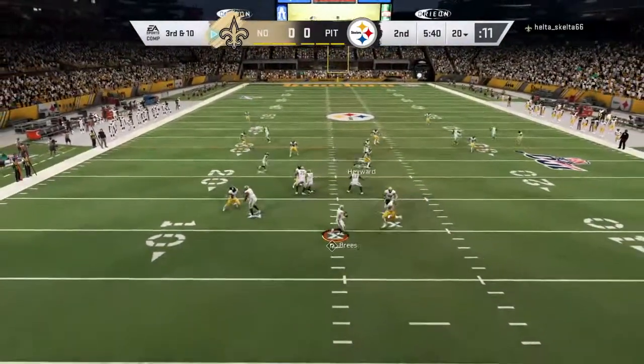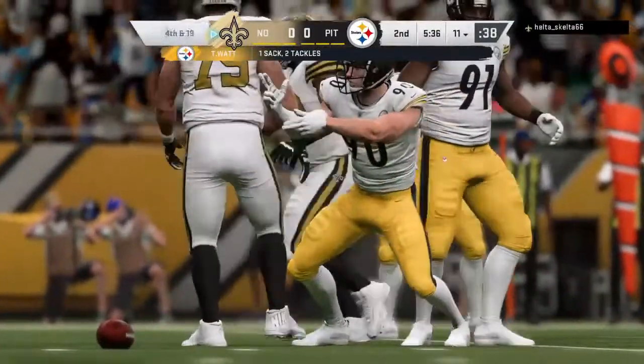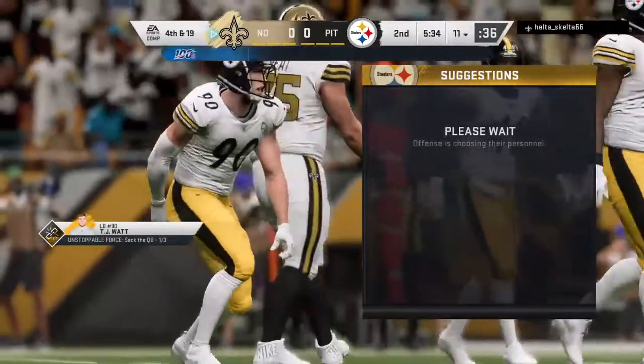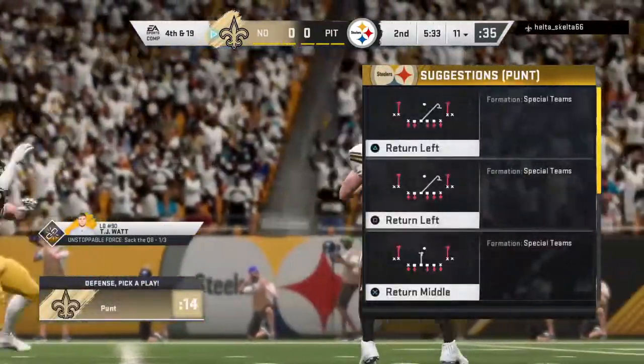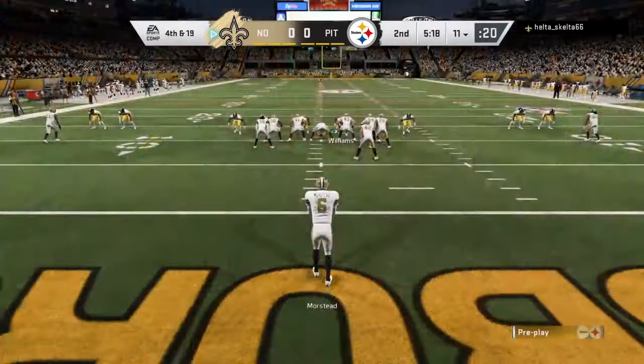Now Breeze on 3rd down. Nowhere to escape, and he goes down. T.J. Watt causing the disruption. He gets the sack. Man, he got in there so quickly, Charles. What could the offense have done to adjust and account for that?